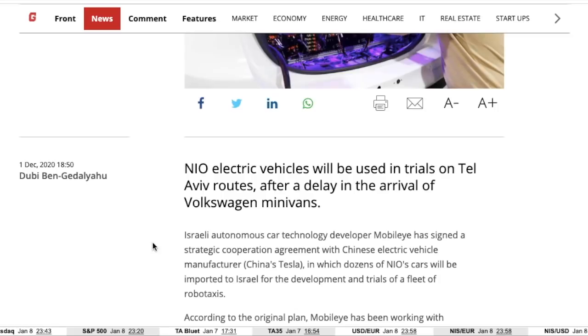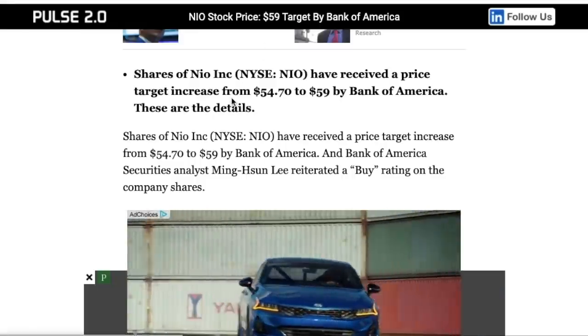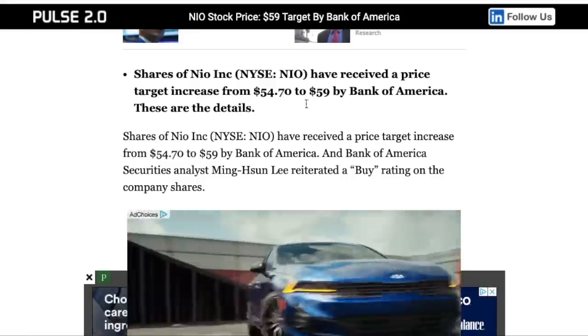If NIO doesn't have an autonomous driving software, it wouldn't make sense. Now it's been confirmed that NIO has their NAD system, which will be fully autonomous and will be in their ET7s. Recently, NIO also got a pretty substantial price target raise, and you can look and see that Bank of America increased the price target from $44.70 to $59.